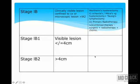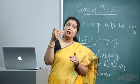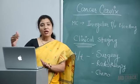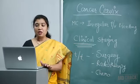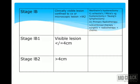And the treatment for stage 1B is radical hysterectomy, either Wertheim's hysterectomy or Schauta-Mitra hysterectomy, and pelvic lymphadenectomy along with that. We can also give primary radiotherapy and then go for surgery, or it's a combination. Usually the MCQ would come asking what are the options, the surgery or radiotherapy or chemotherapy or all or none. So we have to say that in 1B we can have all the possible options here. A combined therapy can also be given, either surgery, radiotherapy or chemotherapy. When we do Wertheim's lymph node dissection, if the nodes come positive, we have to go for postoperative radiotherapy.